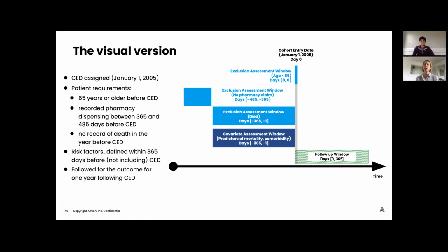So we can see that we had exclusion assessment windows on cohort entry on day 0. We had that were related to age. We had exclusion assessment windows around the pharmacy claim that started well before cohort entry. We had an exclusion assessment window here that went back a year and ended the day before cohort entry for death. And then the covariate assessment window here is labeled as the year before cohort entry. And then follow-up here is defined as cohort entry going forward for 1 year. And all of that can be seen very clearly in the diagram.